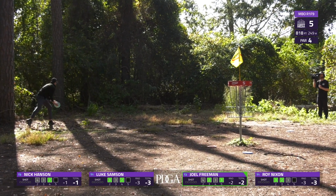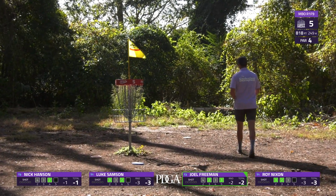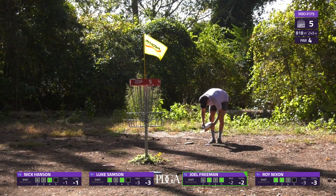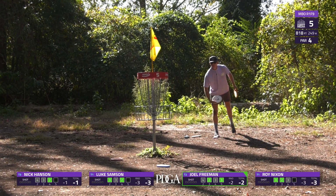Roy stays clean, and he just catches the top. Seemed loftier than his other putt so far. It did. It wasn't as direct. I don't know, maybe the wind picked it up a little bit. Looks like the right to left may have lifted it on him there.